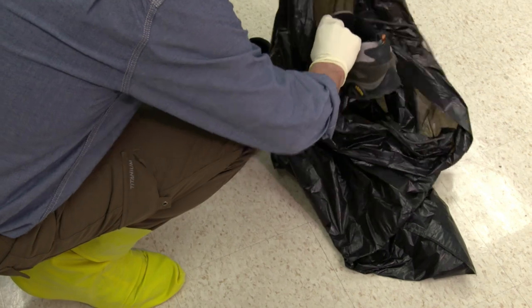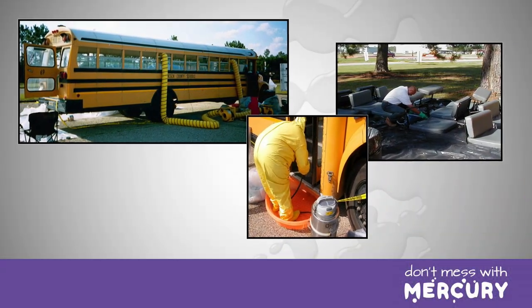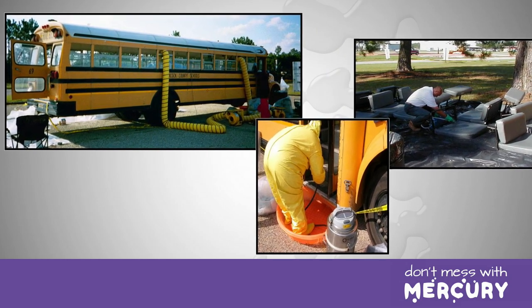Promptly inform the students and staff involved in and potentially affected by the spill. Give them information that enables them to act quickly to minimize the spread of mercury and to contain mercury-contaminated shoes, clothing, and personal and school items. If those affected by the spill have already left school grounds, they may have tracked mercury into school buses, cars, their homes, and other places.